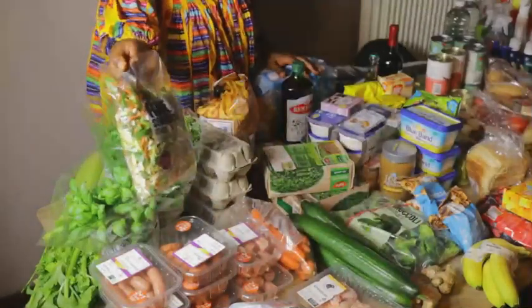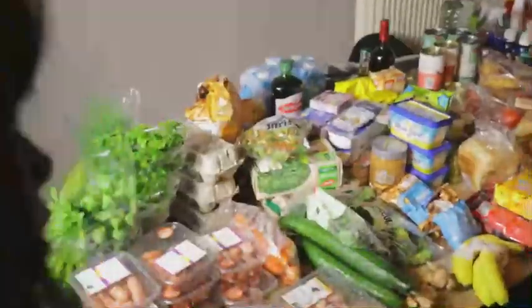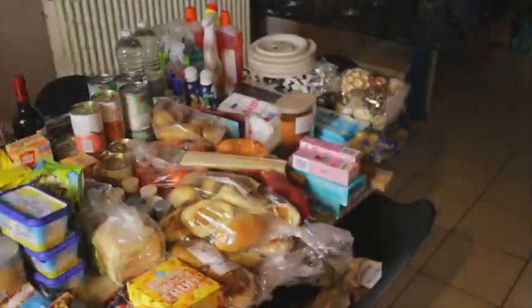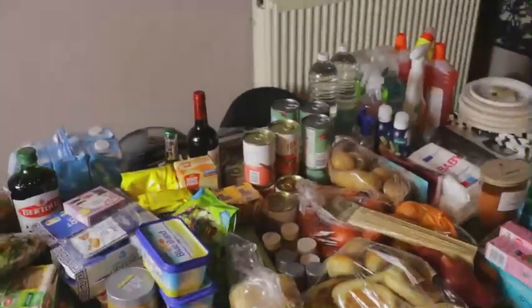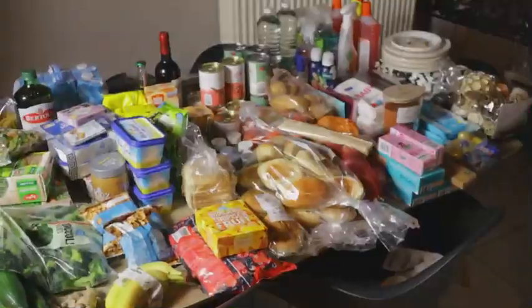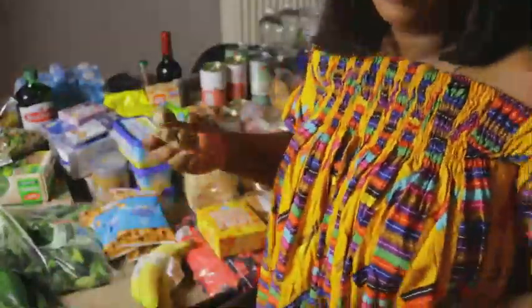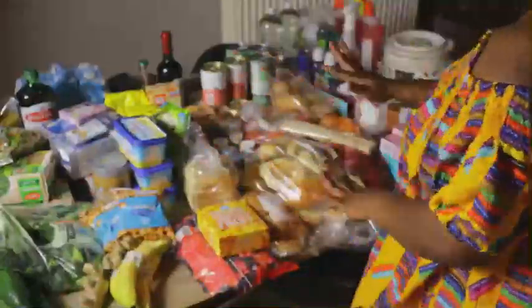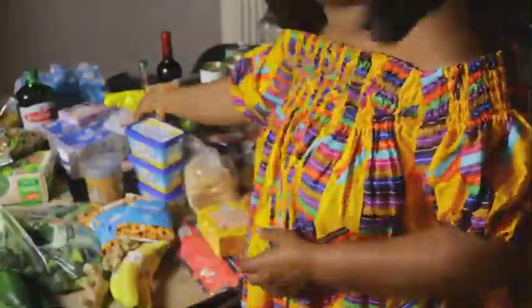I also got one pack of chopped vegetables because it makes life very easy sometimes when you don't have the time to start chopping vegetables. I just like to have this in the freezer, and I just had to buy one to top up. I also got frozen broccoli. I stopped buying fresh broccoli because sometimes in one week, it gets bad before we can use it. So now I buy frozen and just throw it in the freezer.